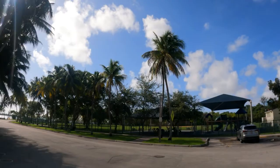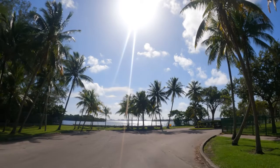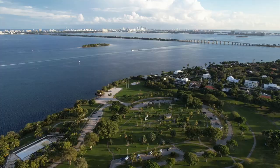Morningside is also really famous for its park. It is a huge park located right off of Biscayne Bay, and you do not have to be a resident to use this park. They also have all different types of facilities like tennis, baseball, basketball, and also boating in this area. There's also walking trails and picnic benches.